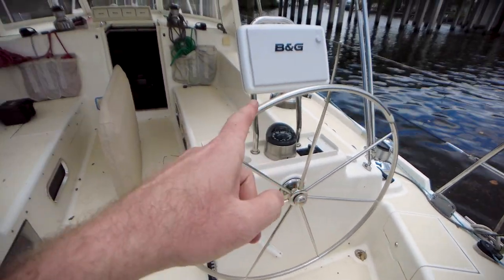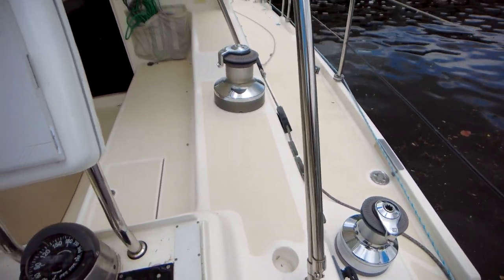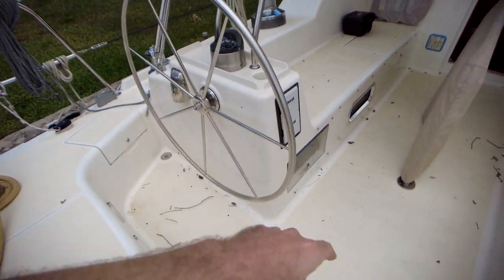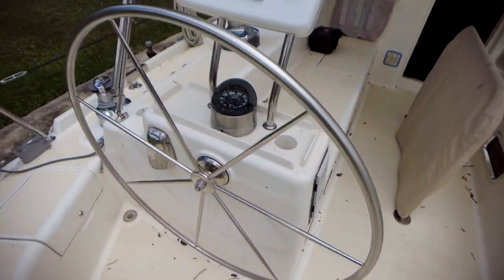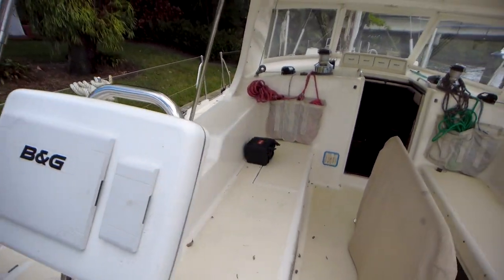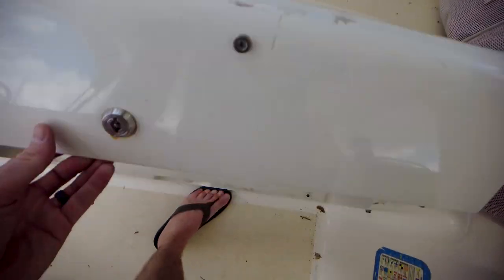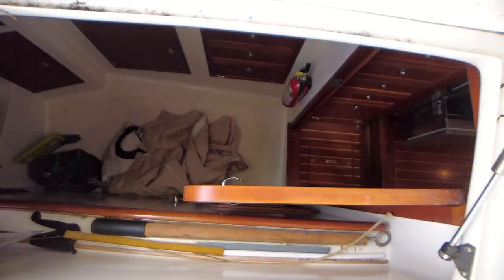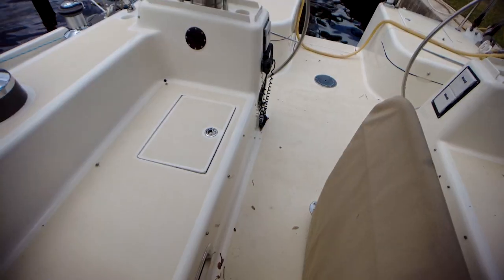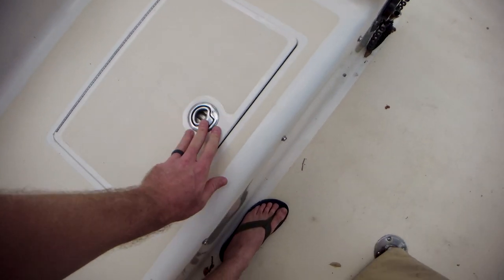Taking a look at the helms, you've got instruments at both helms. You've got electric winches on both sides. Instruments here, here as well. More winches, lines coming to the helms. And then you've got more winches up here, and then some more instruments right there. This actually goes down into this aft cabin back here. And then right here you've got outdoor cold storage for drinks. So why not?